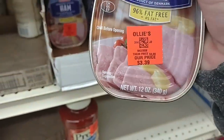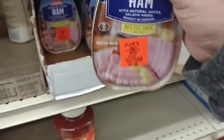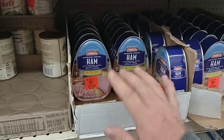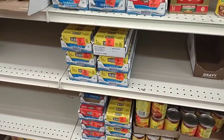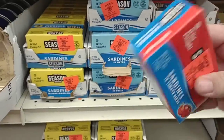$3.39. Usually, now this is a smaller one. This is 12 ounces. Usually these are about 16 ounces. $3.39. The Libby's one we saw the other day, which we got good comments on, was $5. So a little cheaper than that, but I think it's a little smaller. And we've gotten a couple comments over the last month or so of sardines. They do have sardines here for $1.19.